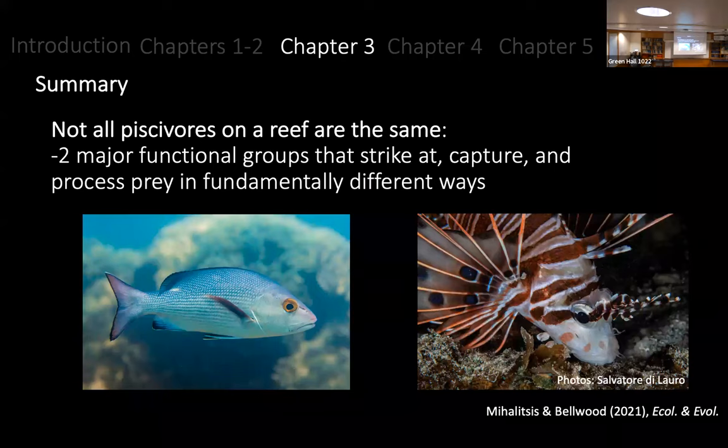So what I want you to take from this is that basically not all isomers on the reef are the same. You have two major functional groups that strike at, capture, and process their prey in fundamentally different ways.